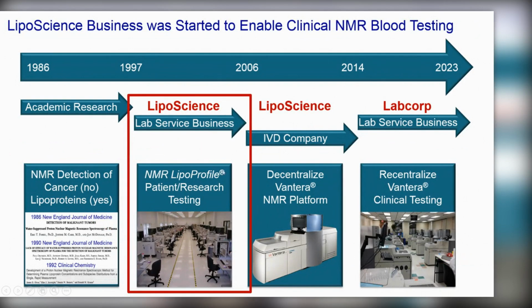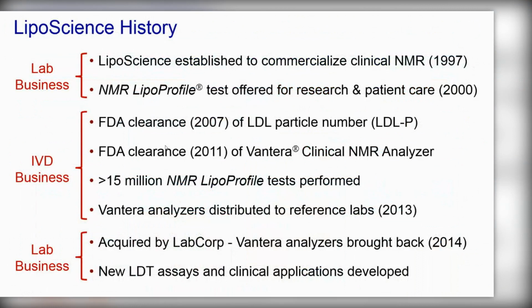So back to sort of the second phase of this process of commercialization or translation of NMR diagnostic testing. So this was conducted by a company called Liposcience that was established for this purpose. And it was a lab testing business for its first several years, and then it transitioned into an IVD business with the motivation to make the NMR analyzers available to any laboratory, and that was successful to an extent. But then the company was acquired by a lab testing company, LabCorp, and so the IVD business was sort of discontinued.